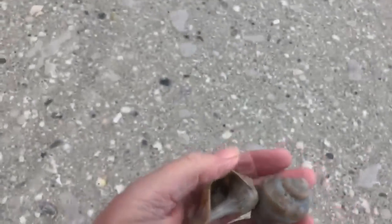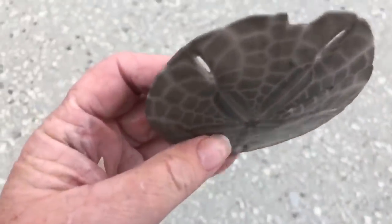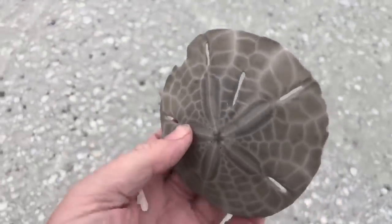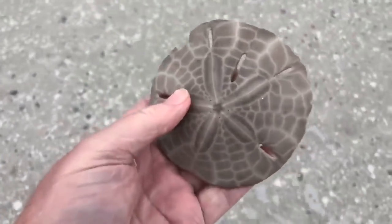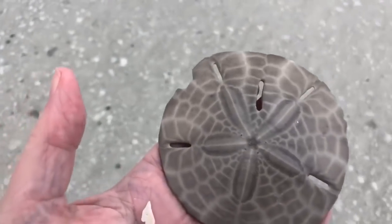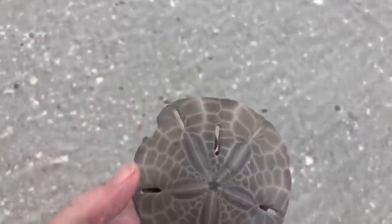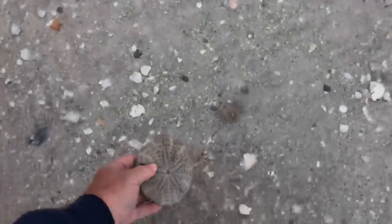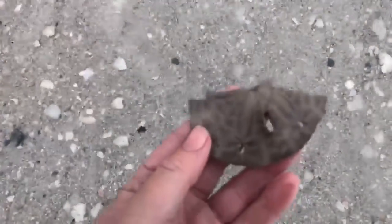Ooh, look at that. Look what just washed up at my feet. Nice little sand dollar. Beautiful, beautiful patterns on it. Very, very cool. That is a really neat looking sand dollar. And look carefully when you're out here. See right down here? There's another one buried in the sand. Oh, only half a sand dollar. But that's how you'll find them. A lot of times they're buried.